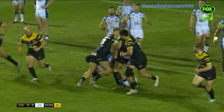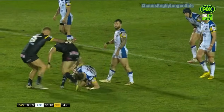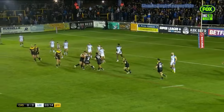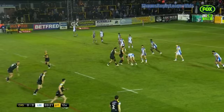The Tigers have had a couple of really heavy beatings in recent weeks. Conceded 90 points in their last two. But the early signs, and they are only early signs, are pretty good for the Tigers. As Leeds have had two real battles with St Helens in League and Cup, they're looking to get back to winning ways themselves.